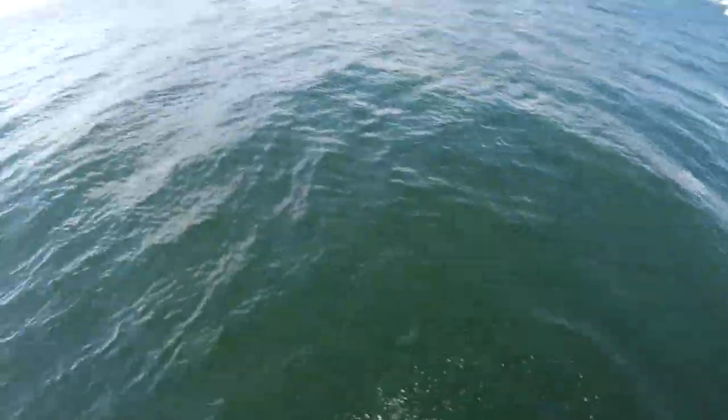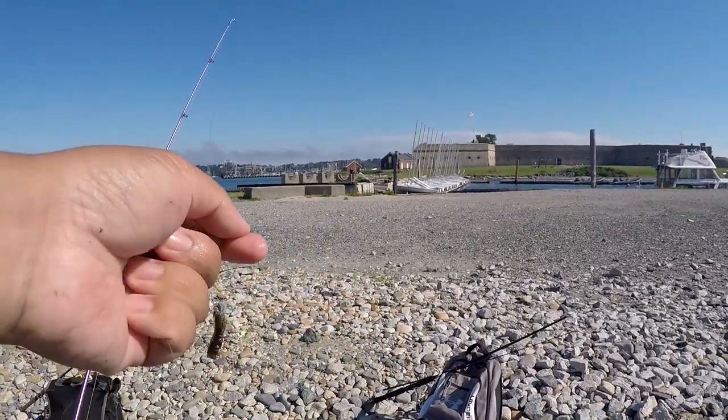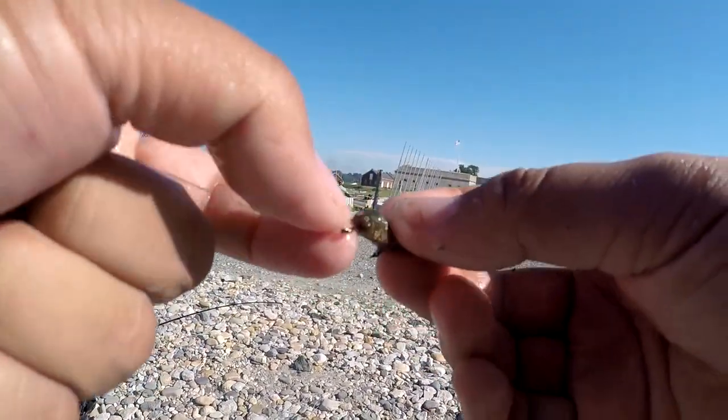Look at that. Yeah man, that flounder should be happy that this Asian actually releases its fish when it's not legal size, you know? No, I'm just joking. Always gotta follow the rules and regulations, right?